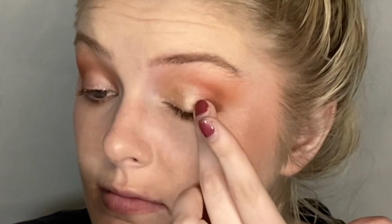Because that didn't go exactly how I planned, I'm going to take this shimmer right here and just place it on top of the cream shadow. Again, doing it with my fingers out of laziness. Alright, that is obviously more pigmented, but that shimmer is also a little more yellow than I wanted it to be. So I'm a little upset with that, honestly.